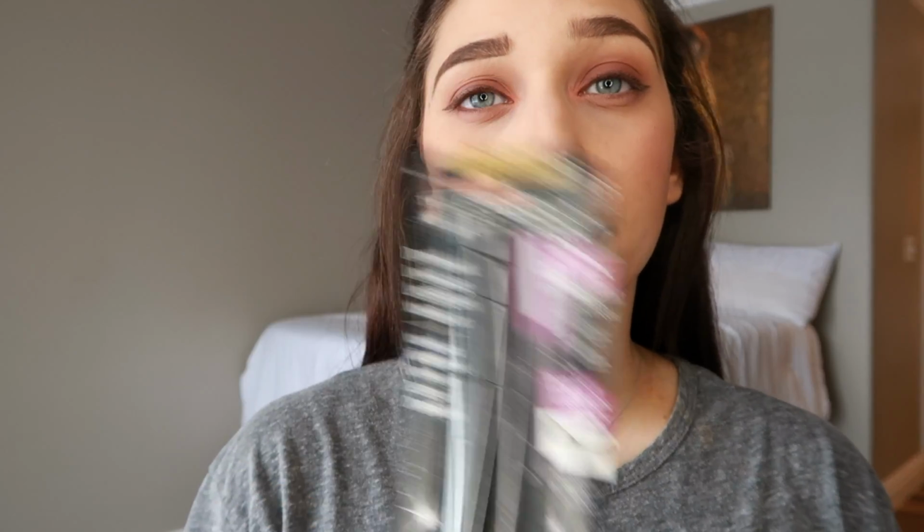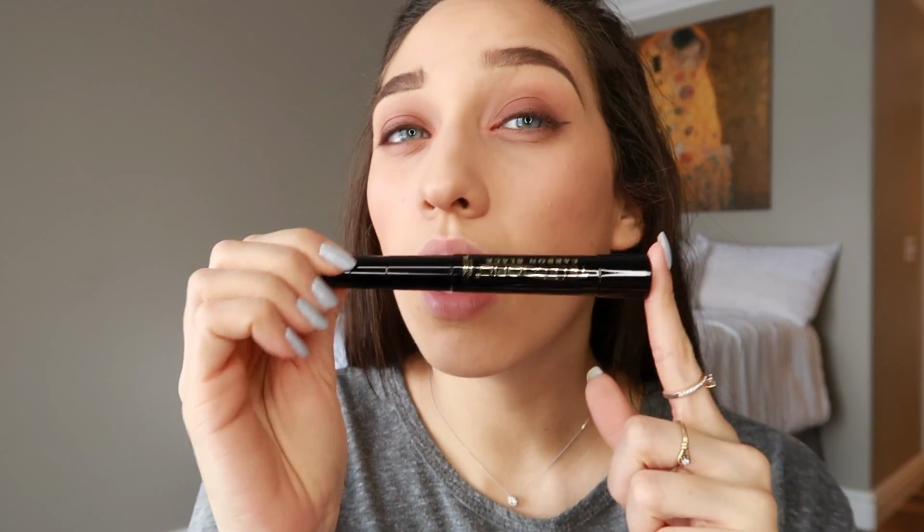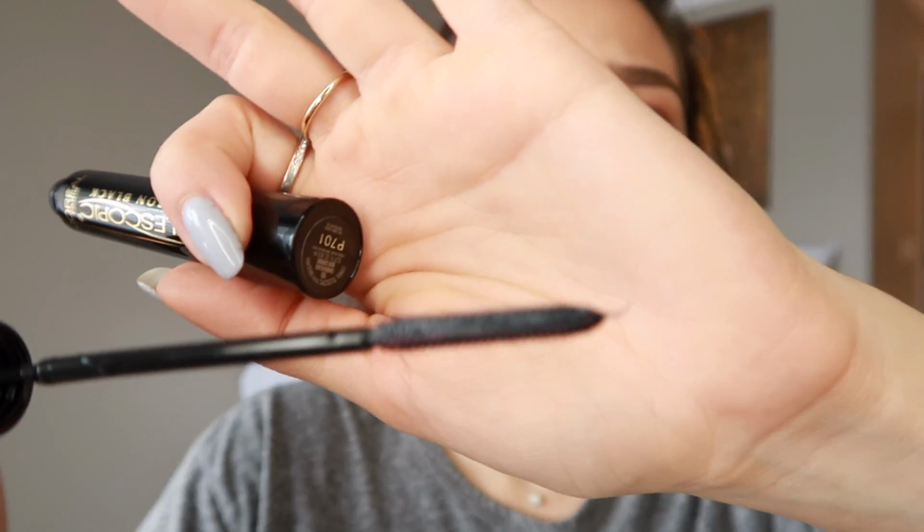Next step, mascara. So my all-time ride until I die mascara is the L'Oreal Telescopic mascara in Carbon Black. The thing I love about this mascara is the wand, okay? So the wand is thin. See, can you see that?